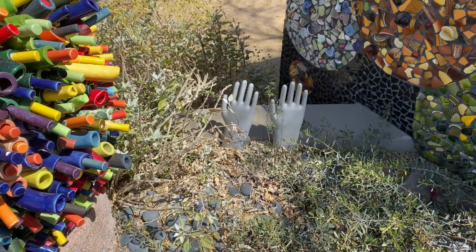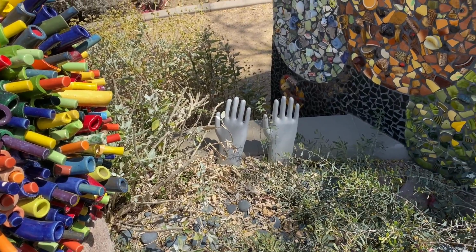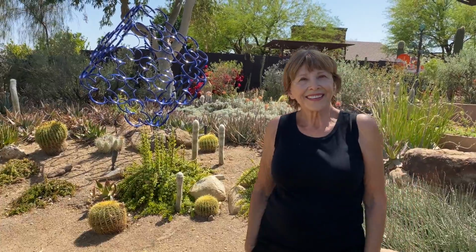Who's buried here? The helping hands. Those are actually glove molds all over the yard. They're helping hands when I have them hanging on the wall, and I put rakes and stuff between them. Right. So talk about incorporating art in a garden and being careful to pick the right pieces and not overdo it.